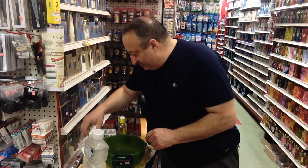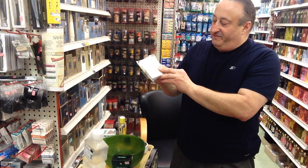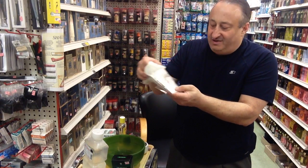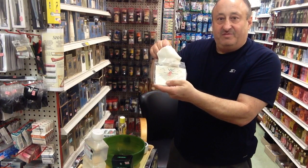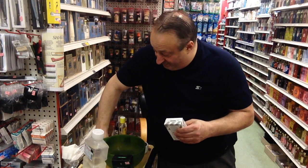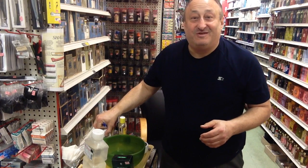And also, I never heard of this before. It's called the Vic Face and Body Cloth. So instead of a towel today, I'm using this very fancy Vic Face and Body Cloth. And I chose a blade that I've never used before. You notice I have a little table here, like a little surgical operation.